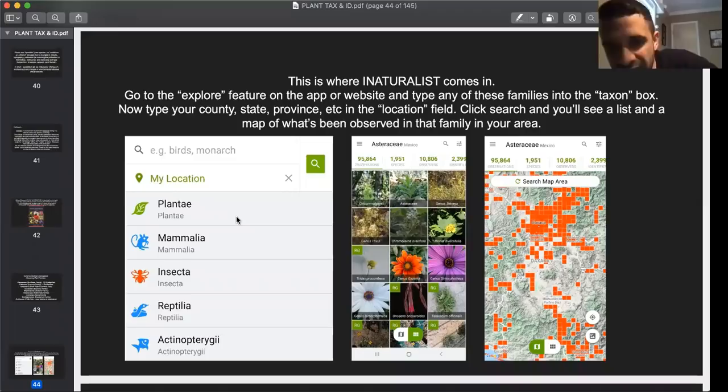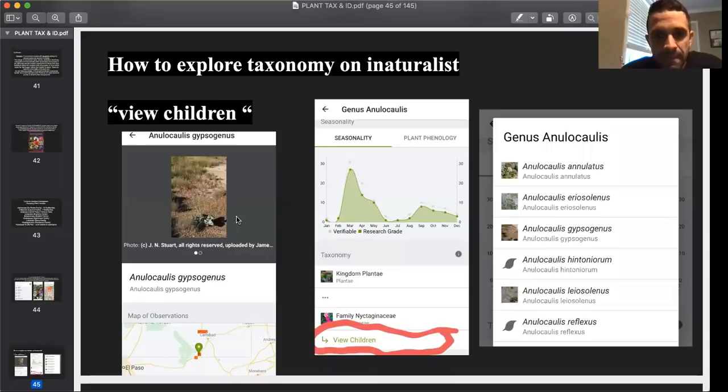And even cooler, when you go to a species page, for example a genus like Anulocaulis, click on the actual species page. That's what I was talking about before: View children. So you can click on Nyctaginaceae. That'll take you to the taxon page for the four o'clock family, which is in the order Caryophyllales, same order as spinach and beets. You can click on that and it'll show you all the genera in the family.